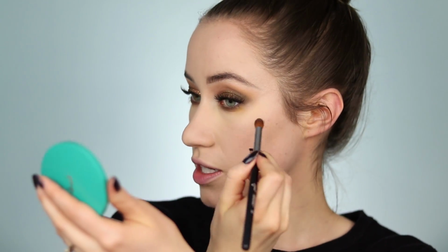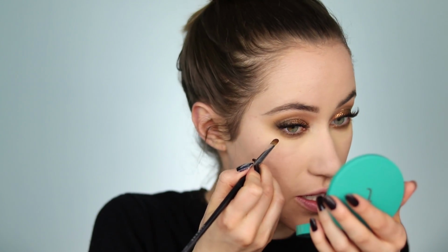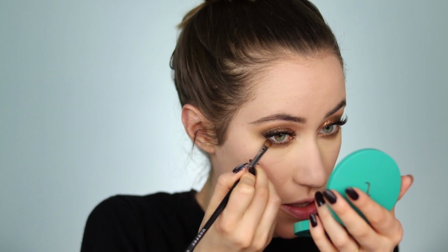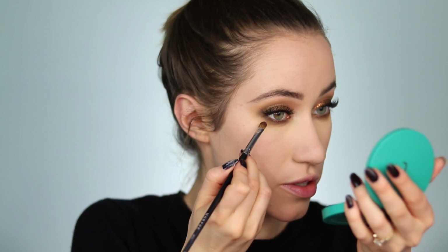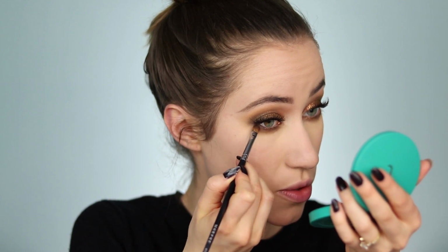Ooh, that was a little much. Hopefully we can blend that out a little more. Whoopsies. I think that looks really cool. All right, I'm gonna go in with the shade Stoned, and I'm taking a small brush again. With that shade, I'm just gonna really deepen up the outer third of the lower lash line, making sure that it connects to the existing shadows on this corner here. I think that really completed the look.